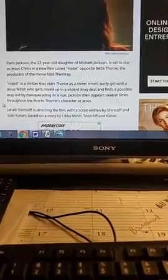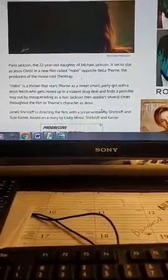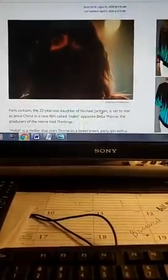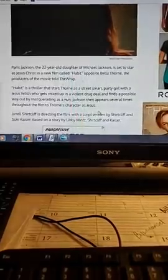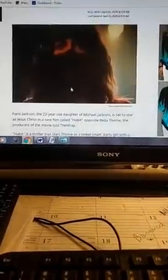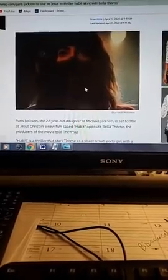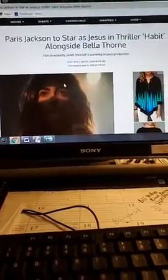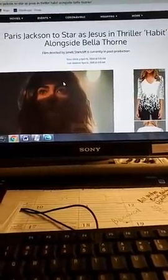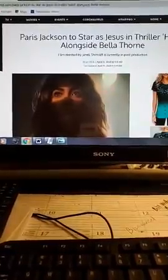Jackson then appears several times throughout the film to Thorne's character as Jesus. So I guess Jesus can look like anything to anybody. Okay, so this girl's character, I guess, is a woman Jesus, and looks like Paris. Okay, so it doesn't sound as bad. It's an alter ego or something, or imagination or something, but I just thought that was kind of interesting.